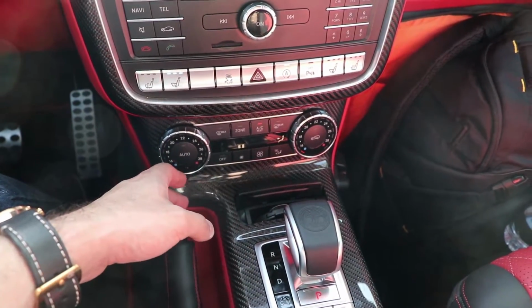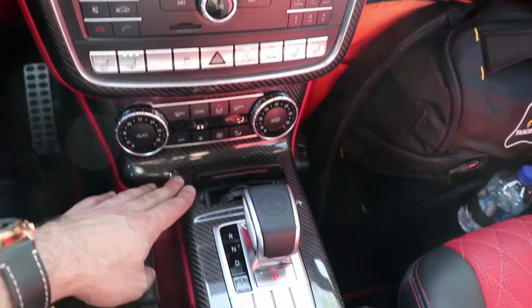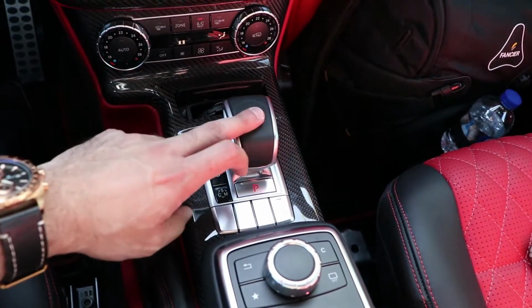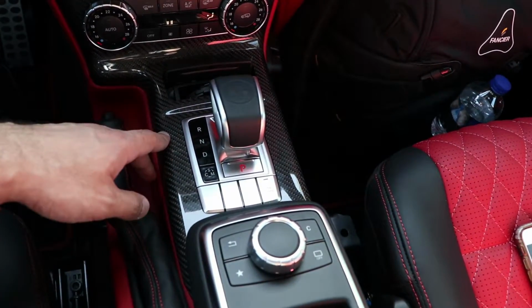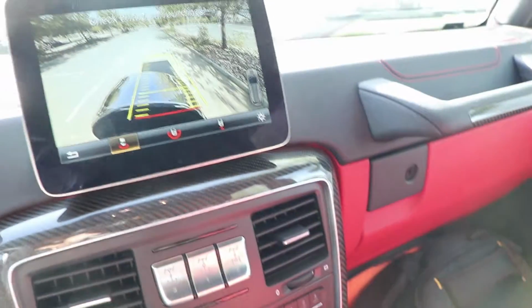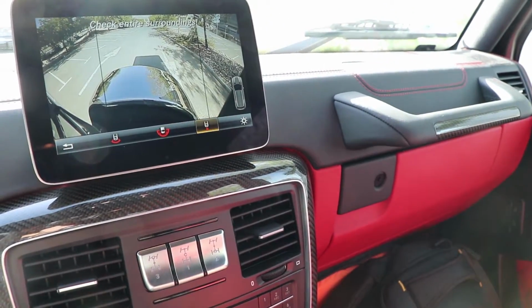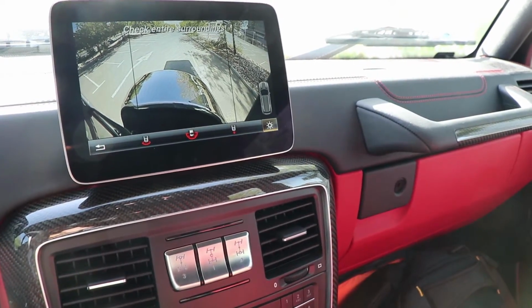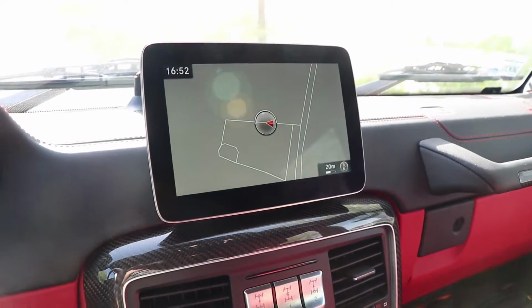The dual clutch climate control. Very beautiful system there. Again, full carbon. Nice AMG knob. It's coming from different models. GT and GTS are different. Once you put the car in reverse, you have the 360 camera, and you can check the surroundings there, you know, and the brightness. So very high quality camera and very good feature.